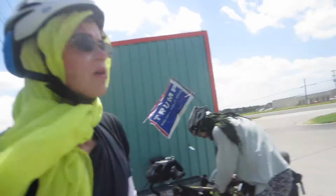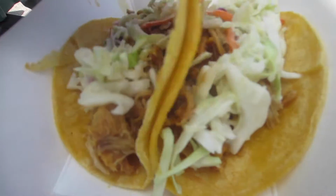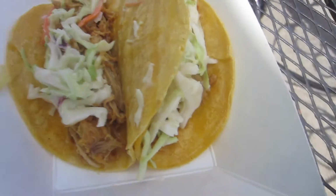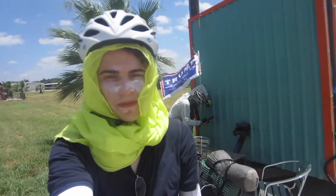Alright guys, so we made our first stop at a nice little portable truck here on the side of the road. About to head on in and get something to eat. Cody's got a street taco, which is pork and coleslaw. Alright, we're leaving now. About to get back on the road.